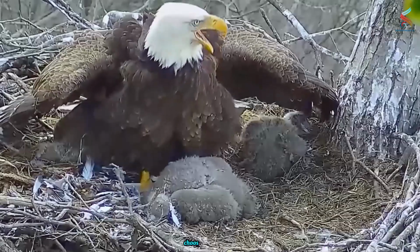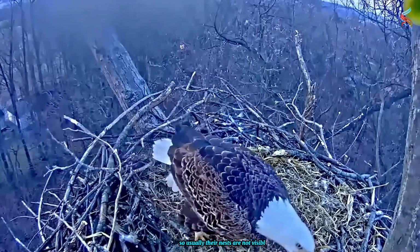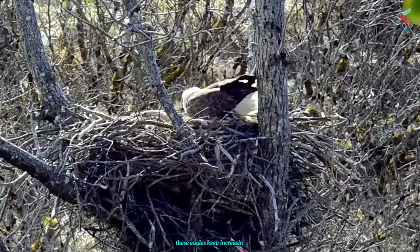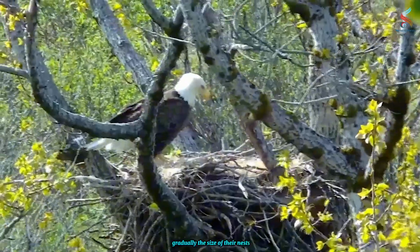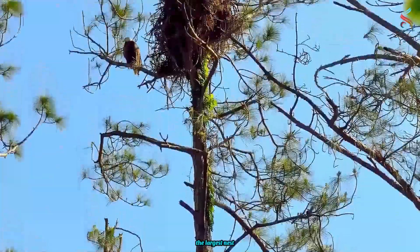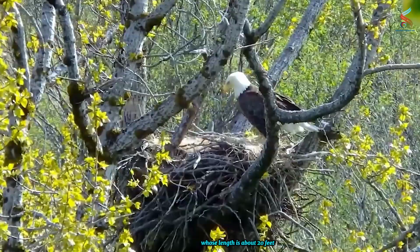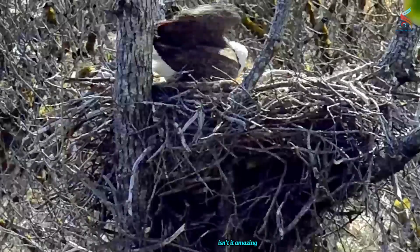Bald eagles choose a deserted forest to build their nests, so usually their nests are not visible to humans. The most special thing about them is that these eagles keep increasing the size of their nests from time to time, due to which gradually the size of their nests becomes even bigger. The largest nest built by this eagle has been found in Florida, whose length is about 20 feet and weight is about 3,000 kilos. Isn't it amazing?